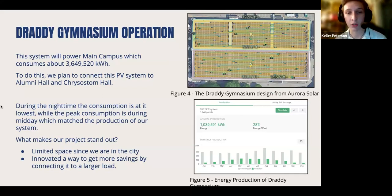And this allowed us to effectively use that extra energy that would have been dissipated because we couldn't connect the system to the grid. And this load is primarily non-residential, meaning that the nighttime consumption is when it's lowest, and the midday consumption is when it's highest. And this matches our power production of our system, meaning that it's a very good match.